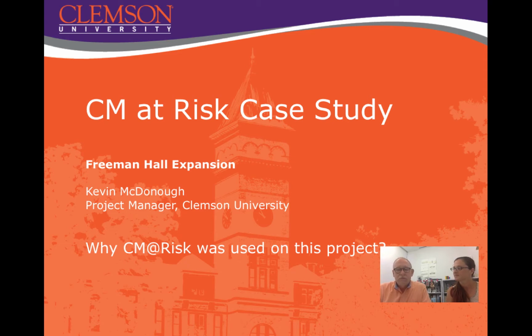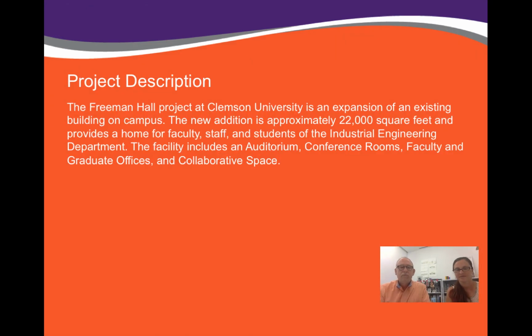With that background, let's get into the case study itself. A little bit on the description of the project. Freeman Hall is on the main campus of Clemson University. The project itself is an addition to an existing facility that was originally built in the 1920s. It's for the industrial engineering department.